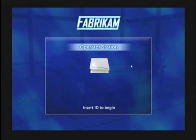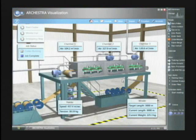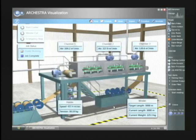Let's start by logging in as a plant floor operator with our smart card and PIN. We're running a substrate coding process that's using Indigo to collect industrial controller data and Avalon to present it intuitively. This is a great visualization, but what really matters is operations flexibility. Watch closely as we pick our next job scheduled for execution. It's a brand new process with new characteristics to control.